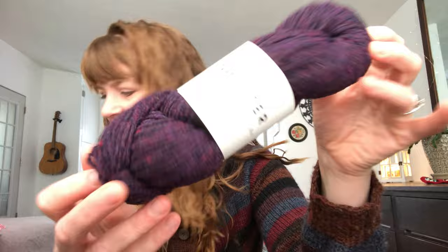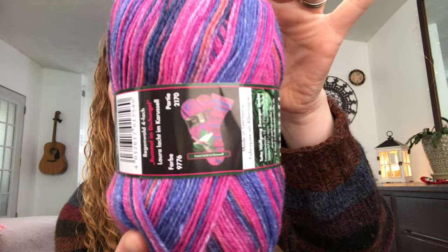And she sent 2 skeins of Opal sock yarn. I was gonna try to tell you what line these were from, but I'm not really sure what tells us that. Maybe if I compare them. Okay, I'm still not really sure. I'm not gonna try. Here's the first skein. It is color number 9776. And there is a picture of how it knits up. It's so beautiful. Isn't that lovely?